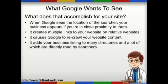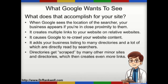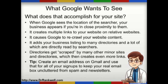It also adds your business listing to many directories, a lot of which are directly read by searchers. Like some of those websites you've probably never heard of, and people go directly to them. Directories get scraped by many other minor sites. So, just because you've never heard of a site, you'd be very surprised to find out that there are probably a dozen other websites that are going to that website and pulling all of that data. And that obviously creates even more links. So here's a tip.